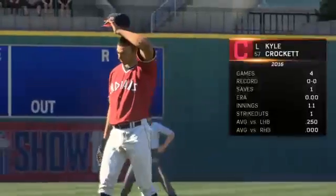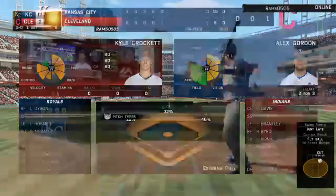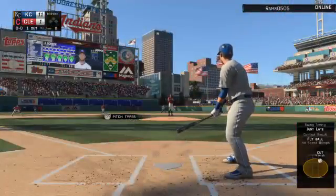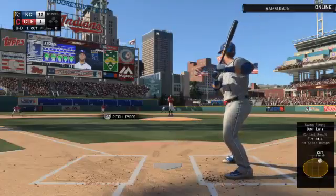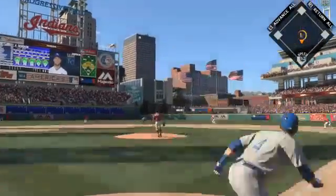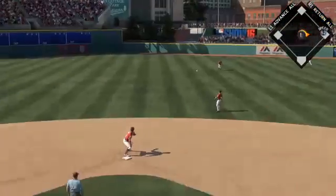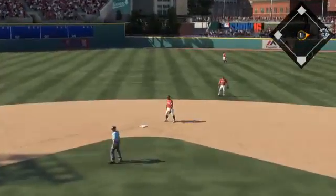Kyle Crockett will come on now to try and sort this thing out. And the pitch. Line hard toward right center. So he'll add one to his total as that falls in. He's got 3 hits in this one.